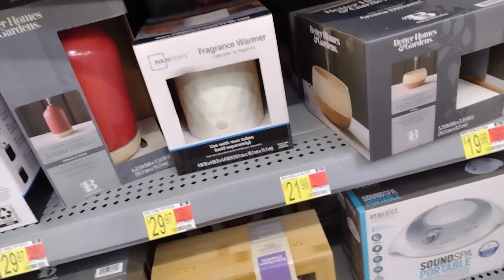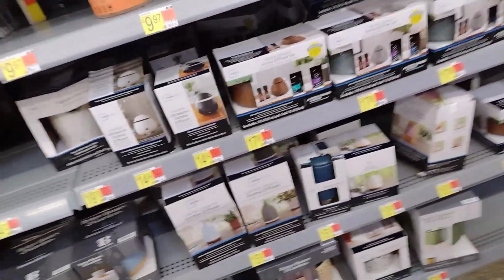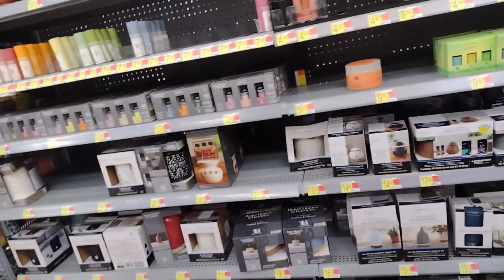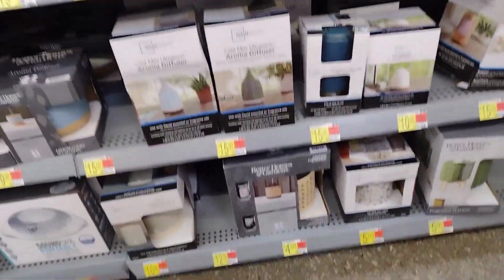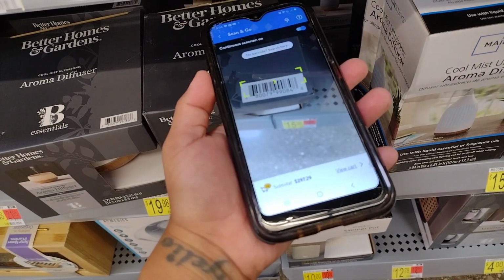So check out the wax melt warmers. I scanned some of these, and these are all full price. So if you guys see something again that is like out of place, just scan them. I scanned this one, but this one is full price.